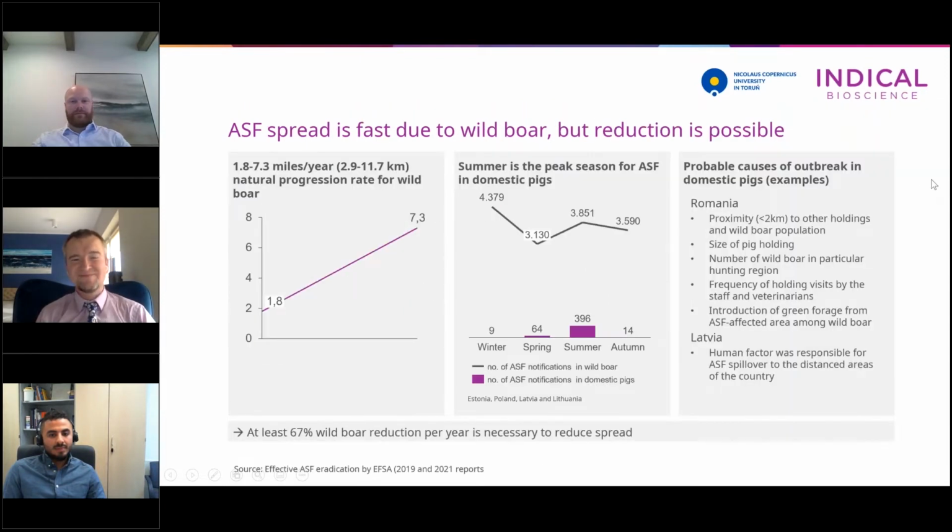Well, yeah, thank you. African swine fever is not a fast spreading disease in terms of natural spread in wild boar population. Without any additional human influence and assistance, it spreads in a range from 1.8 to over 7 miles per year. So it's not really a fast spreading disease. Also some seasonality is observed, mainly when it comes to emergence of outbreaks in the domestic pig sector. The majority of outbreaks occurred from spring to summer. And when it comes to African swine fever in wild boar population, new outbreaks could be detected virtually in any month of the year.